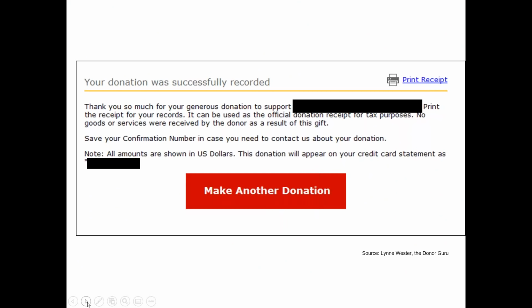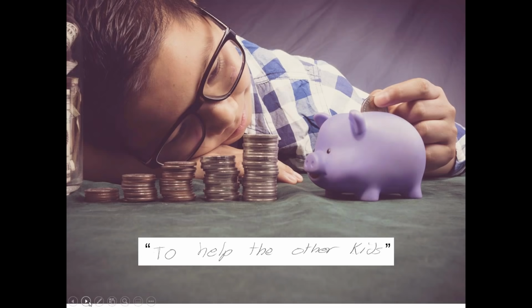So this is an example of an email receipt that asks for another donation. It says, your donation was successfully recorded, blah, blah, blah. See your confirmation number in case you need to contact us. Really, really boring. The first two words are thank you so much for your generous contribution. But it doesn't tell me anything really meaningful, but it does say in a big red button at the bottom, make another donation. And there's a link in the email receipt for me to make another gift. Please don't do that.